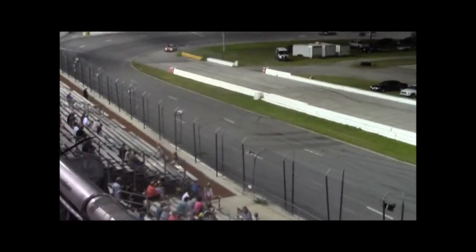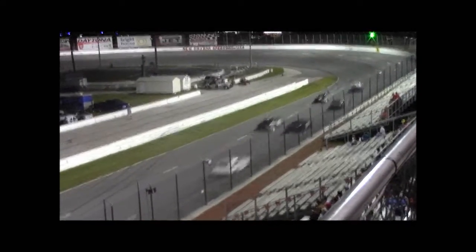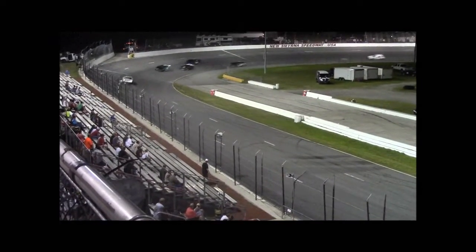Here we are at turn four. Green flags in the air, and the Mod Minis are racing. Brad Blanton is going to get the lead going through one and two. Broat's going to stay in second. Here comes Vulpius trying to come to the outside to get by Broat. Vulpius is going to get by him on the outside in three. And David Russell is going to try and follow him. So Blanton's going to lead lap one.